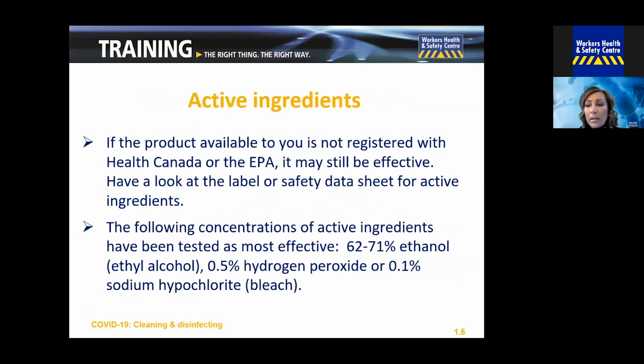If you have a product available that is not on the registered Health Canada or EPA list, it may still be effective. Have a look at the label or safety data sheet for active ingredients. The following concentration of active ingredients have been tested as most effective: 62 to 71% ethanol, also known as ethyl alcohol, 0.5% hydrogen peroxide, or 0.1% sodium hypochlorite, which is bleach.